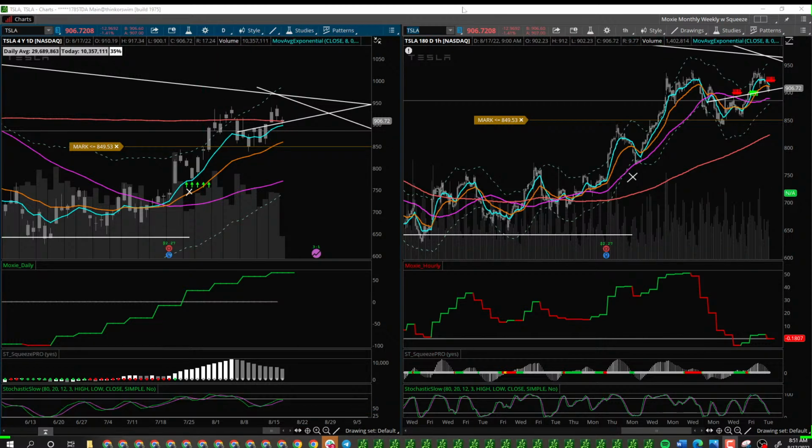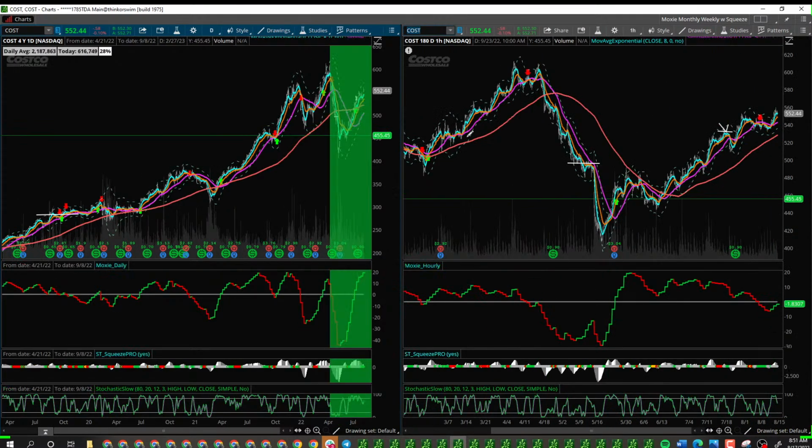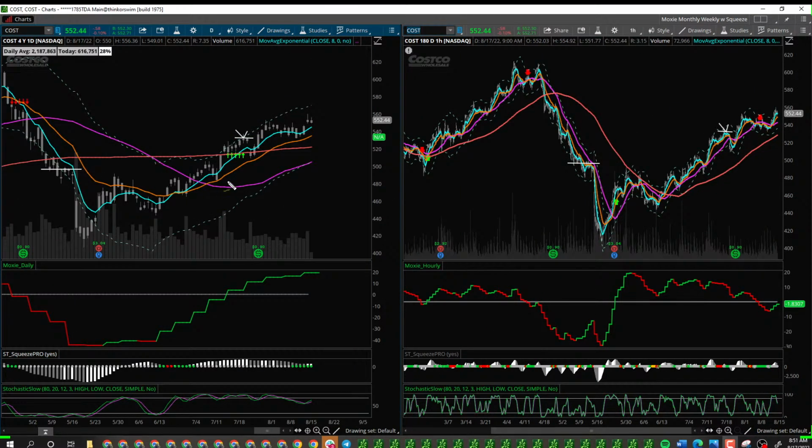Mark, also, if we look at Costco, I've been using this one as an example. Look at Costco. Pullback, pullback, pullback. And in all three of those examples, especially the last two, it has bounced. So that's why I'm saying I don't think that the market is ready to end itself. I don't think it's done yet. But it could be in a topping process.